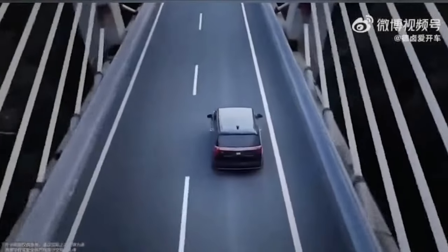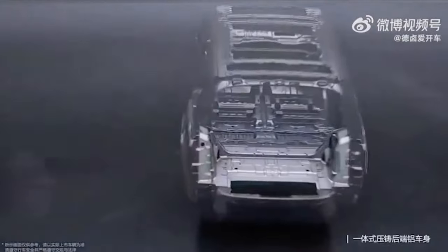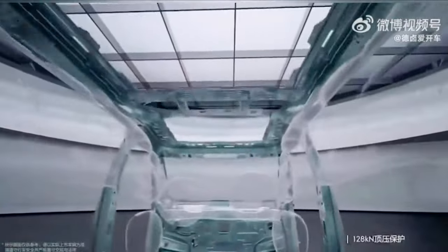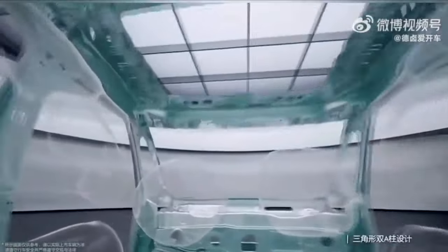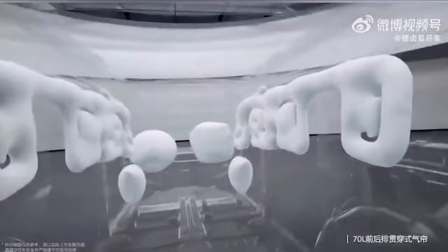Under the hood, this big and heavy vehicle requires a large battery, and Zeekr has fitted its striking AWD minivan with a 140 kWh lithium nickel manganese cobalt pack developed by CATL. It's good for 511 miles, or 822 kilometers, of range on the China Light Duty Vehicle Test Cycle, or CLTC.